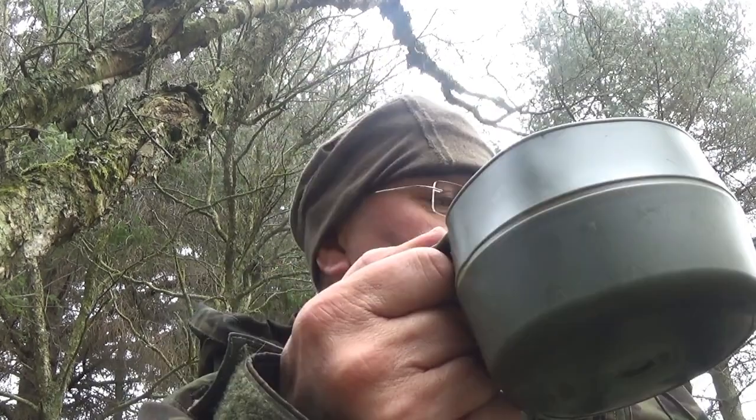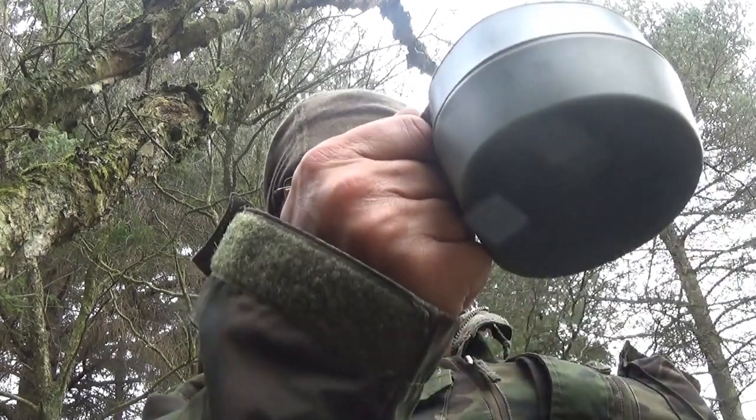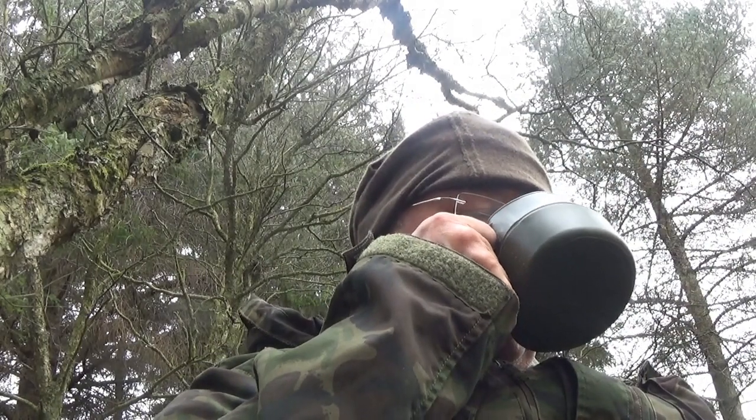There's only one thing missing, and that's a bit of good English mustard. Now the breakfast is ready. Chin chin. Or as they say in Scotland, down the hatch. Or as they say in Glasgow, swally. Let's have some swally. Whatever that is, I think it's alcohol actually. It's never too early for a swally.